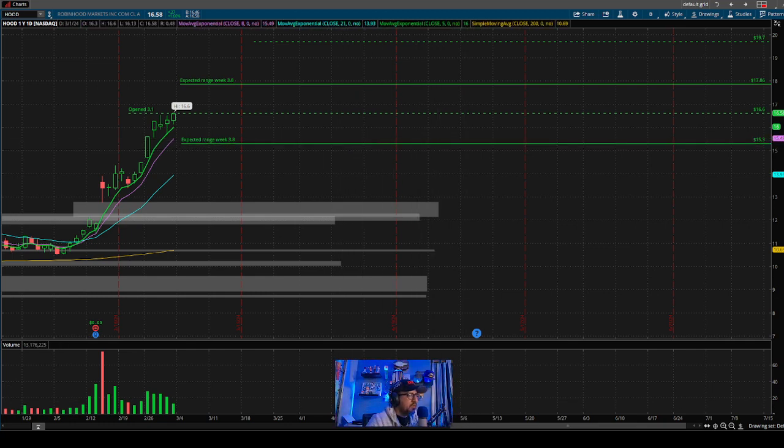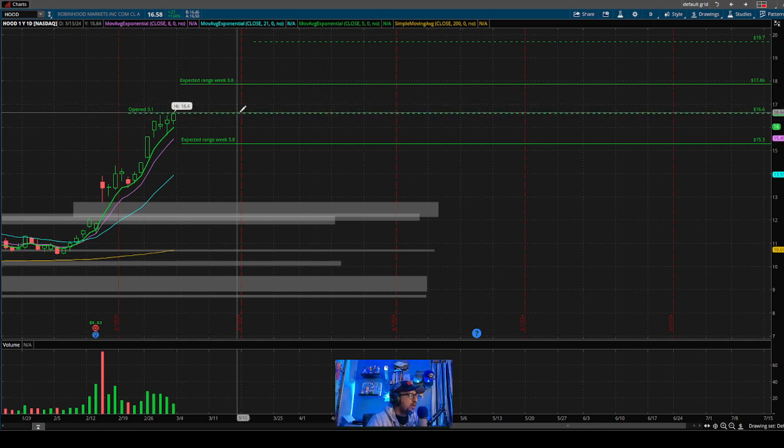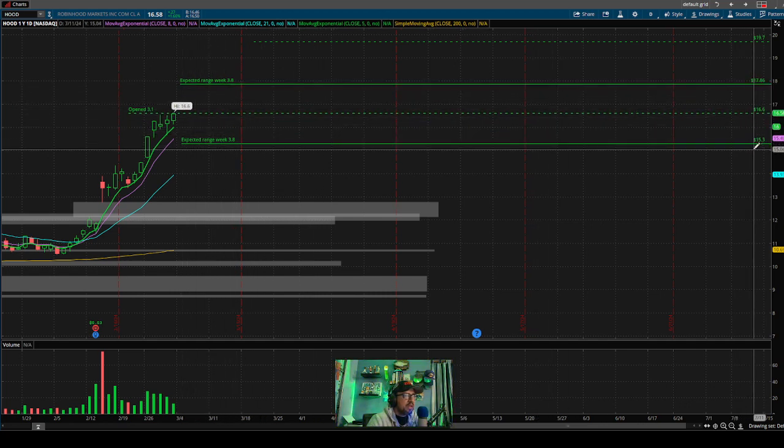Let me double check my math here, guys. Even though I was using a calculator, mine is $1.28. We have 15.30, and then to the top side we have 16.58 plus $1.28, so we have 17.86 to the top. Yeah, that's it. That's the range for Hood going into this week: 17.86 to the top side, 15.30 to the downside. All right, moving on to the next one here.